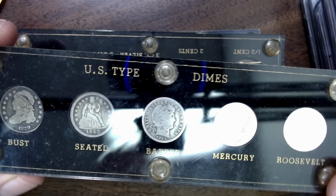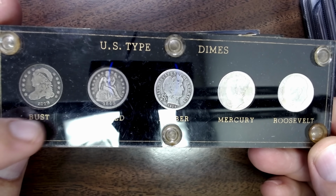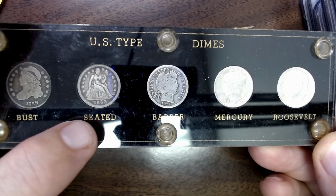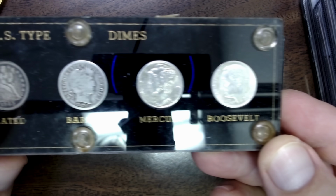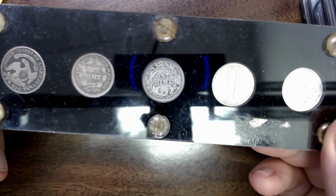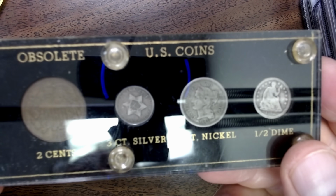Last but definitely not least, these are probably the coolest of the bunch to me. You've got an 1829 bust dime. This is the dime type sets. I'm going to keep these together. I'm going to sell them like this. I'll probably throw them up on the site as an auction and let everybody bid on them, what they choose. I'll start them out at $1. No reserve.